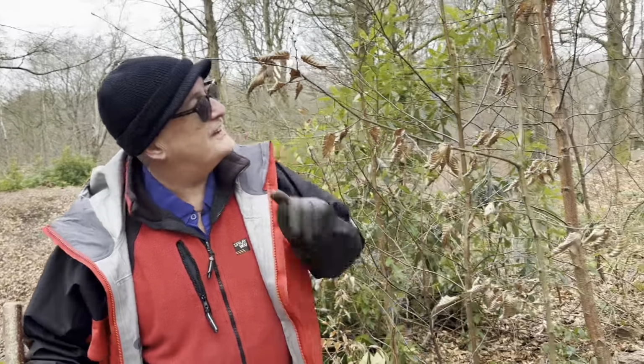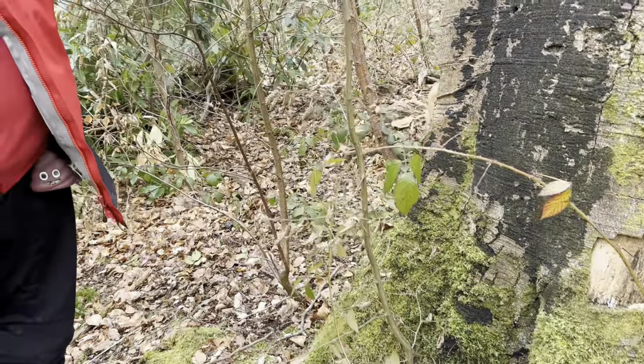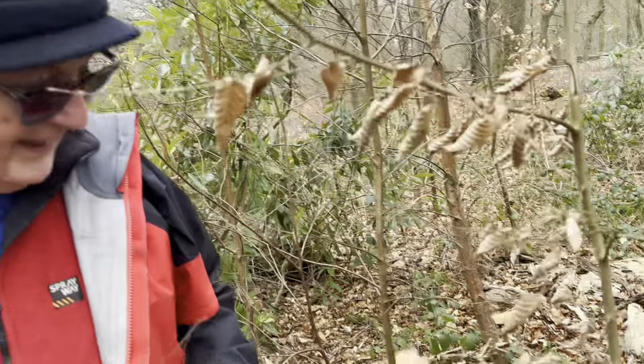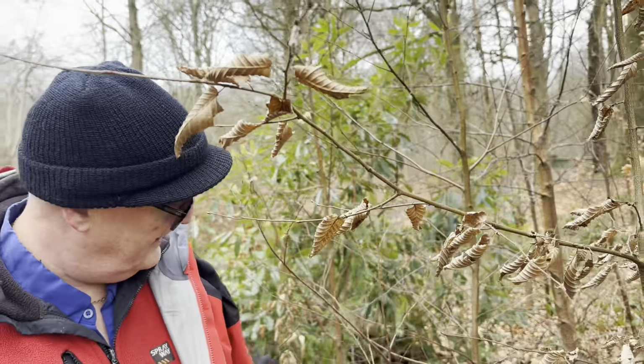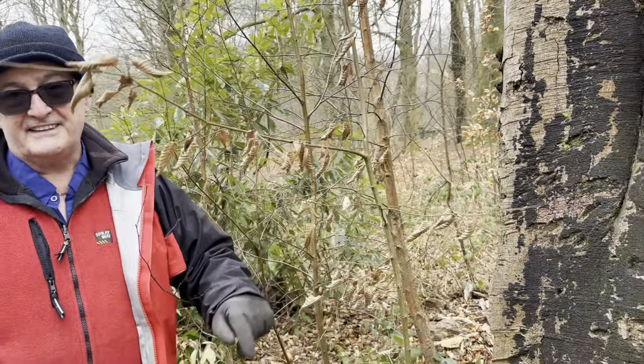Here you go, this tree's dead. This tree is another beech ready to take its place. So as soon as that goes over, these little beech, well, they're a birch, but this is a beech ready to take over.